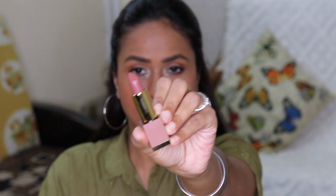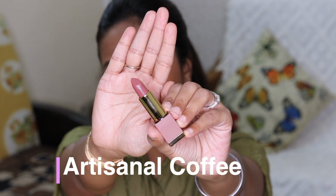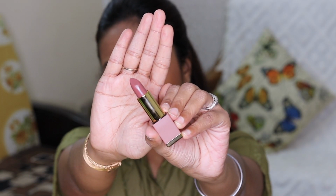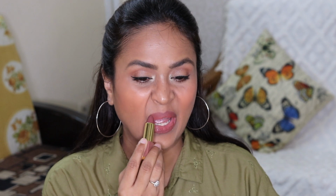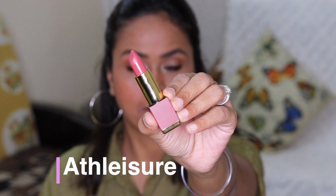Let's do the swatches first and then come back and talk about the texture, formula, staying power and everything else. The first one we have is Artisanal Coffee, which looks like a medium brown. It definitely reminds me of Nude Nuance from Maybelline. I really like this color. It's looking pretty nice. The second shade we have is Athleisure.